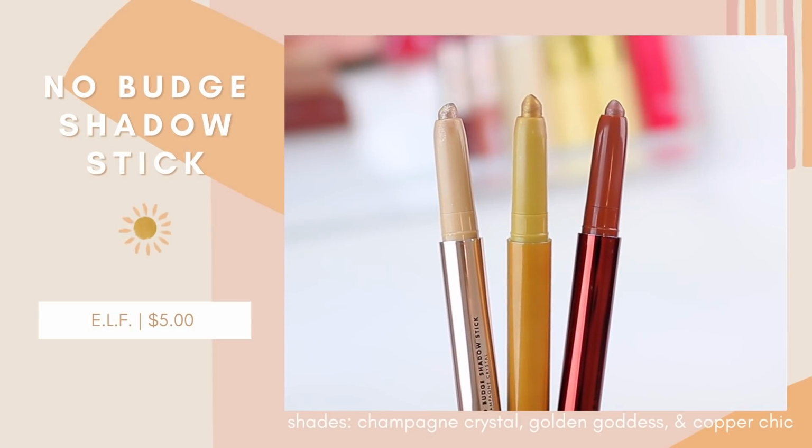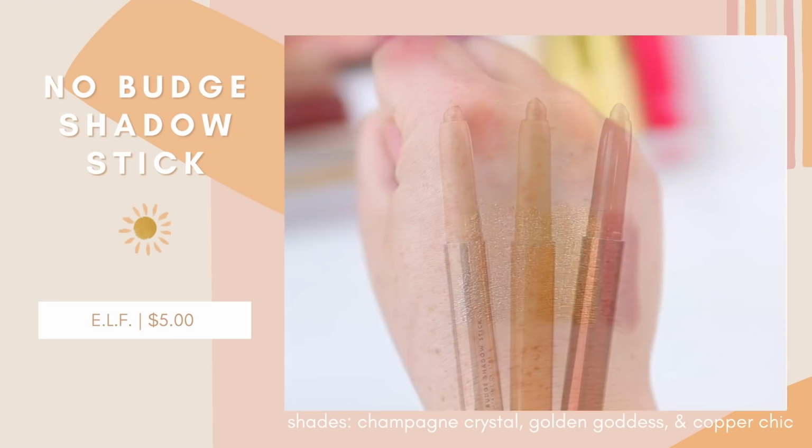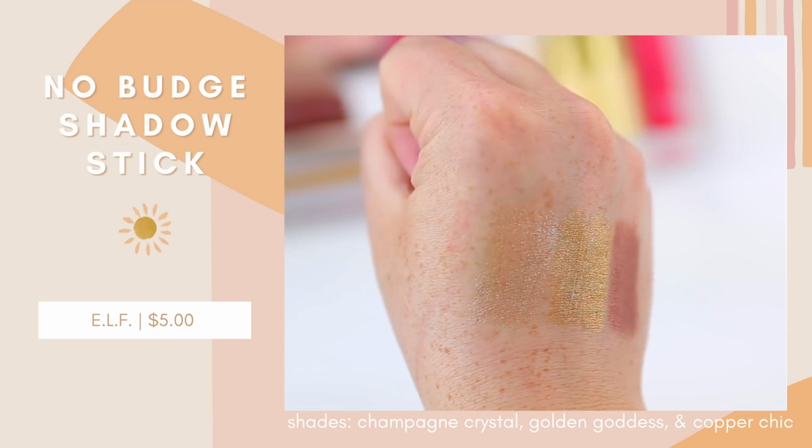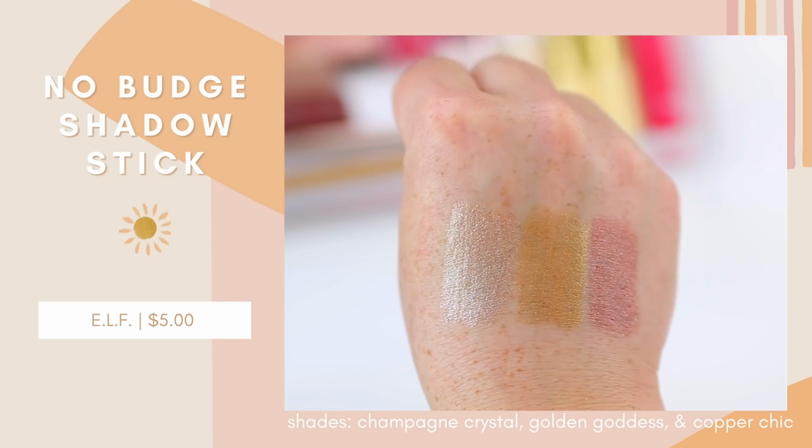I have a few more options that are great for one and done eyeshadow looks if you just can't be bothered to do your eyeshadow. I love doing my eyeshadow, but there are days where I just don't want to take the time to sit down and do it. So I also love the e.l.f. No Budge shadow sticks. These are just a few dollars each. Now I will say that these are not as intense as other brands. I feel like you have to layer these up a little bit. You can blend them out with your finger, but once they dry down, they don't move.